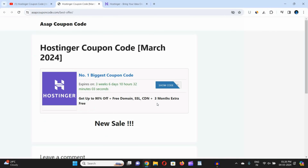When you click on add to cart, you have to choose the time period of your plan: 12 months, 24 months or 48 months. Here I am choosing the 48 month plan because it will provide you 2 months extra for free and it's the cheapest plan. So I would recommend you also go with the 48 month plan.